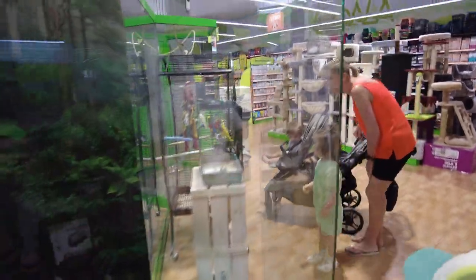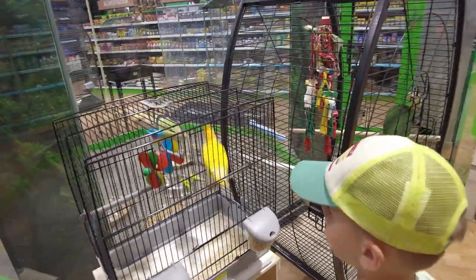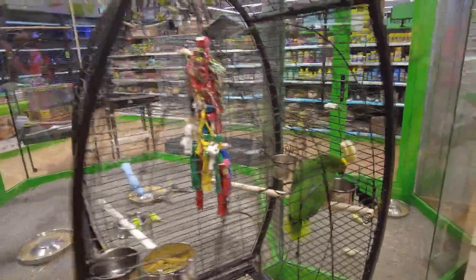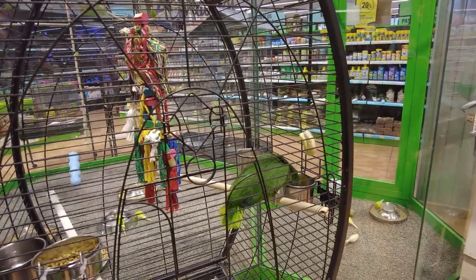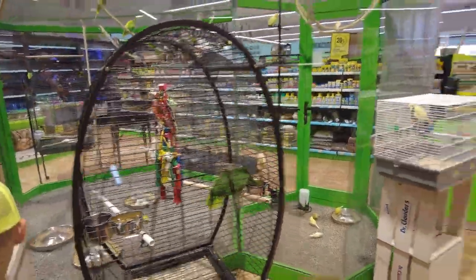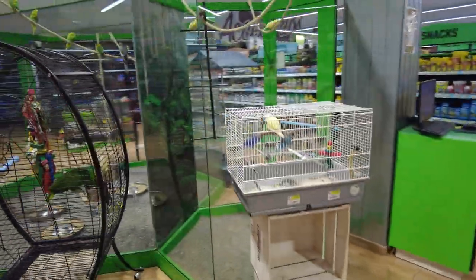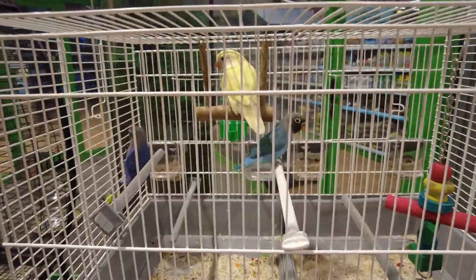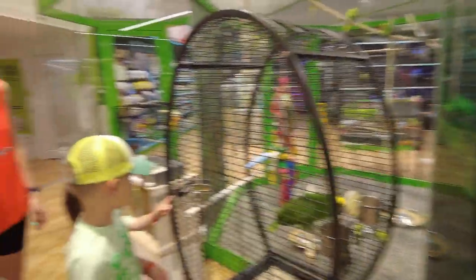Oh, look, a parrot round here, look. You see the parrot? Yeah, they bite now. They bite. What kind of parrot is that? That's what my one is. A big green one. No. She just said don't. I said no. Oh, poor thing. Yeah, no touching.